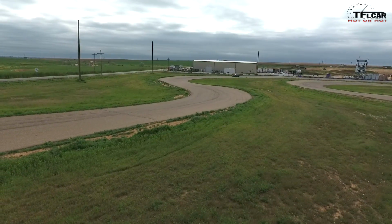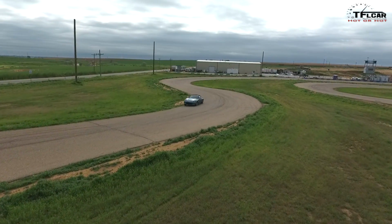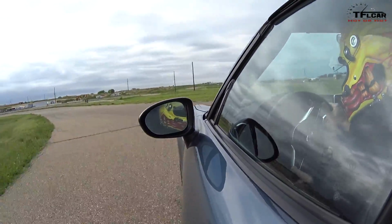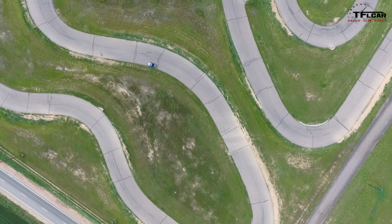Way softer than the FRS. And a more peaky engine. You've got to keep the engine up on boil. But really fun to drive.